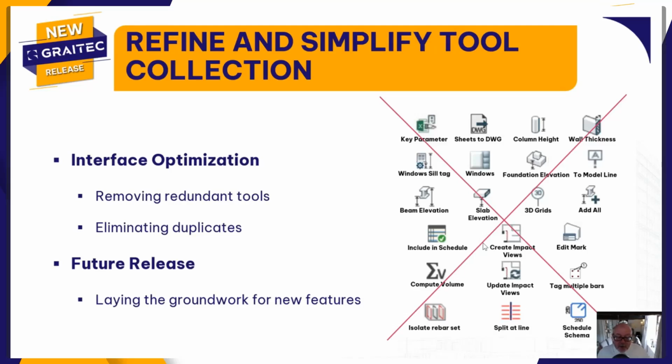We've streamlined the code, and it just now means that we've been able to remove excessive code. We've reduced the size of the install. We've made it faster again, and it just lays down the groundwork to start looking now at adding additional features. We don't want the toolbar to just keep exponentially growing. It'd just be unmanageable.